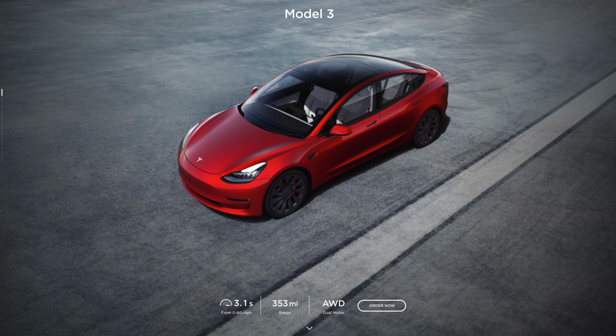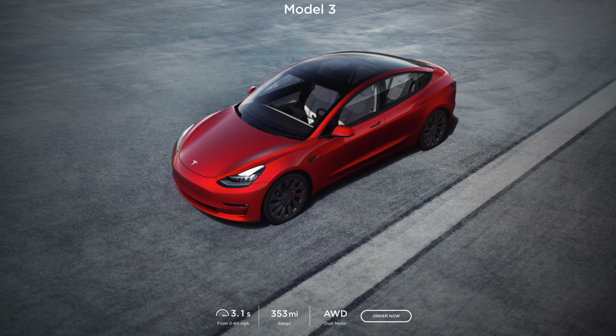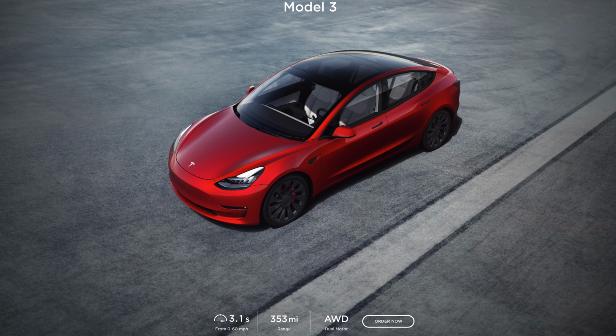But what are your thoughts on Tesla's whole lineup and their upgrades? Where do you think they're coming from? Is it new battery technology? Is it a bunch of little incremental updates? Let me know what you think in the comments below.